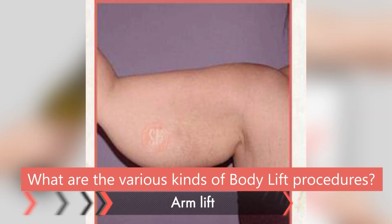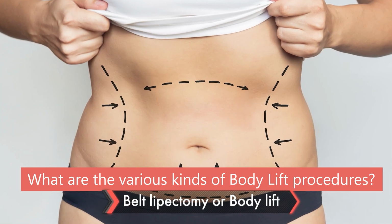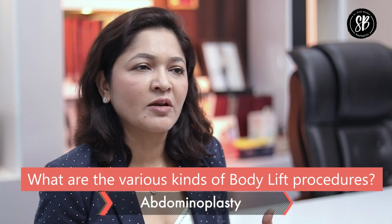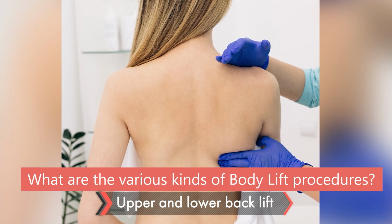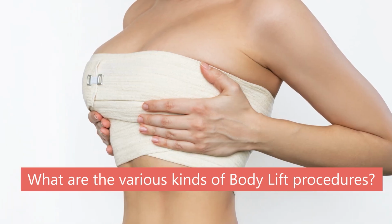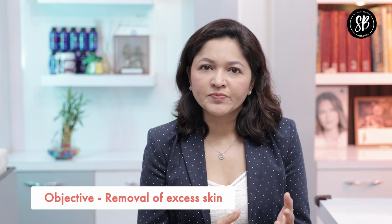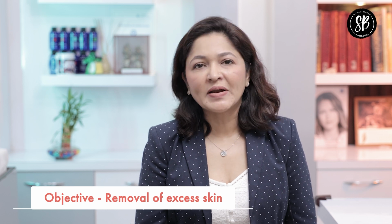There's arm lift, thigh lift, there's belt lipectomy, which we call a body lift. Then there's also abdominoplasty, for those who do not want to get a body lift, they can opt for abdominoplasty. There's upper back lift, lower back lift, breast lift. So obviously, when we are doing all these lift procedures, the main procedure we are doing is removing the excess skin, because fat is mostly lost. So here we are basically tailoring the skin and achieving a better shape.